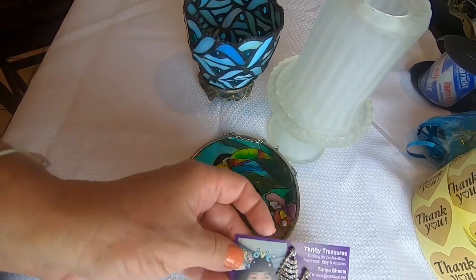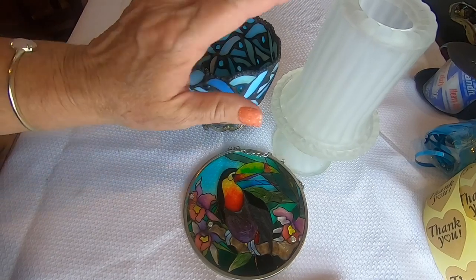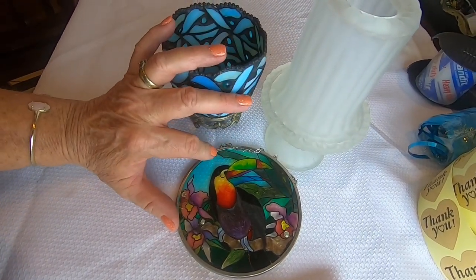All right, so let's start getting her package together. The first thing we're going to need to do is get some stuff to secure these glass items. So let me go grab that and we'll be right back.